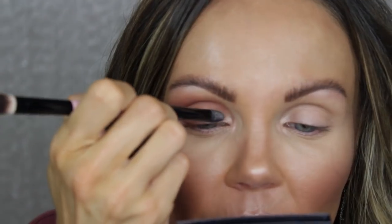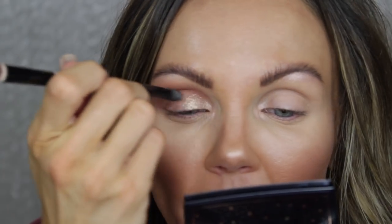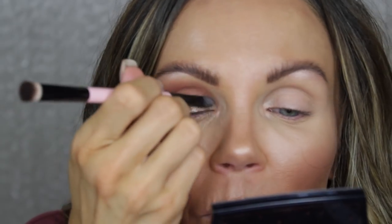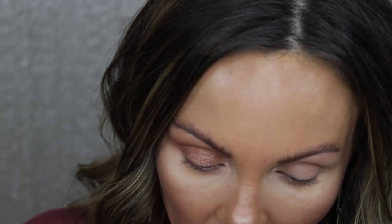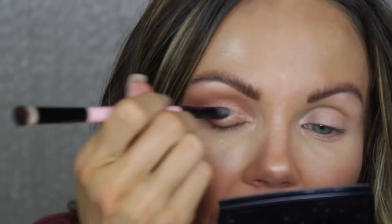I'm gonna actually use my felt tip applicator, and I am going to dampen it with my makeup wipe, and I'm gonna go into this shade right here. That shade is really pretty. It's kind of like a peachy gold. I really like that shimmer shade. It's not really shimmer, it's more of a glittery topper shade, but damn, it's pretty, you guys.